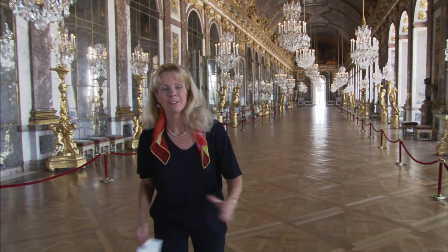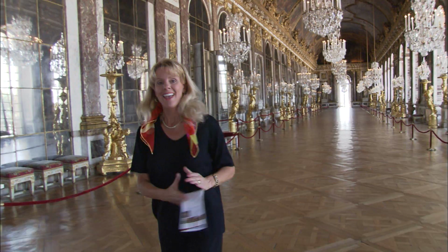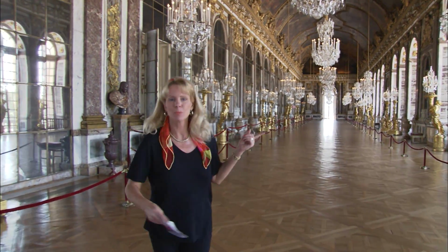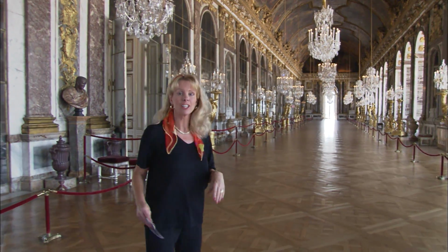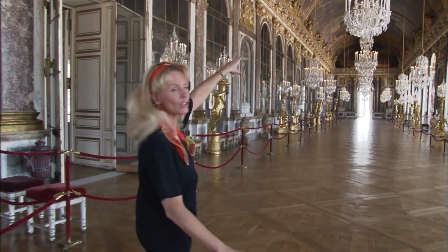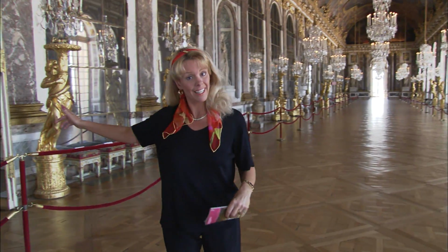Okay, this is probably the most famous room in the palace. This is the Hall of Mirrors. And this is where the Treaty of Versailles was signed. The ceiling has pictures of Louis XIV during his reign here. And you see all the chandeliers are electric now, but can you imagine when they were all candles? That's fantastic. Anyway, right here is the entrance to the King's bedchamber.